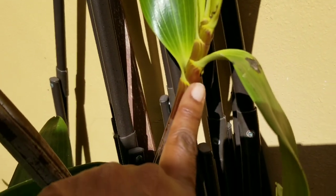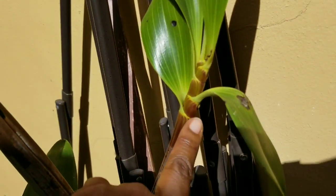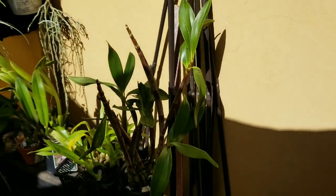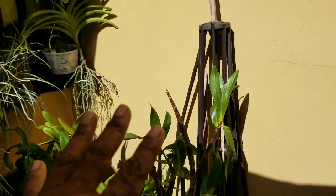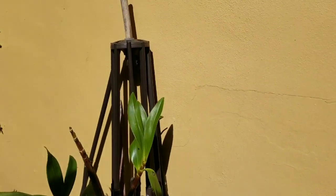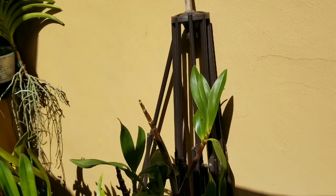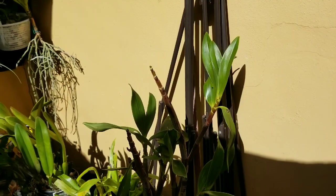Here's another one. I don't know if you can see that. So I'm gonna leave this division in that position. It doesn't get that much sun, and then we're gonna make room for the rest of the spectabiles up against this wall. I'm gonna put a shelf over there because obviously I've been giving it too much sun.